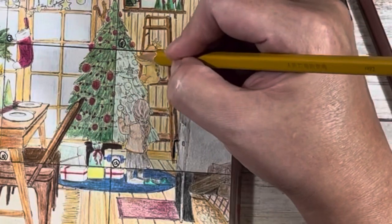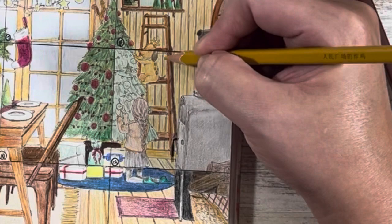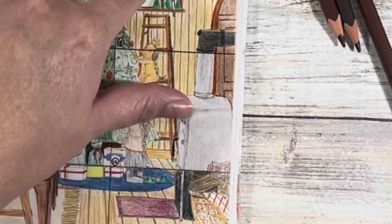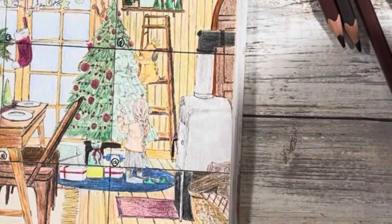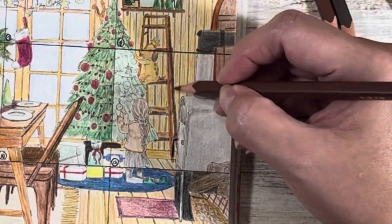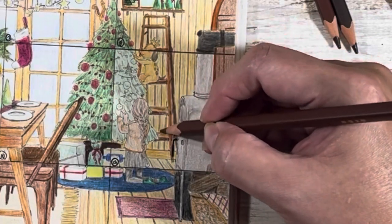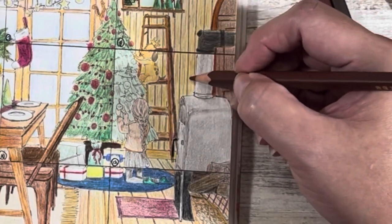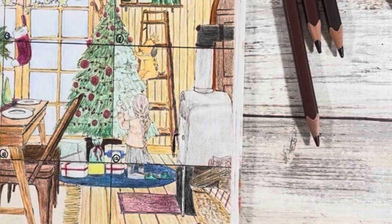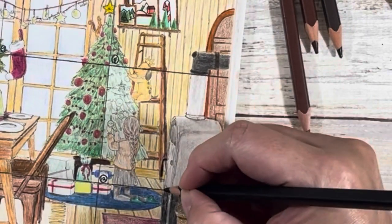In fact, I don't think we need to do anything else with the walls. I think they look good, although there is a little bit by way of green. I think that's enough. Let's work on the furnace.